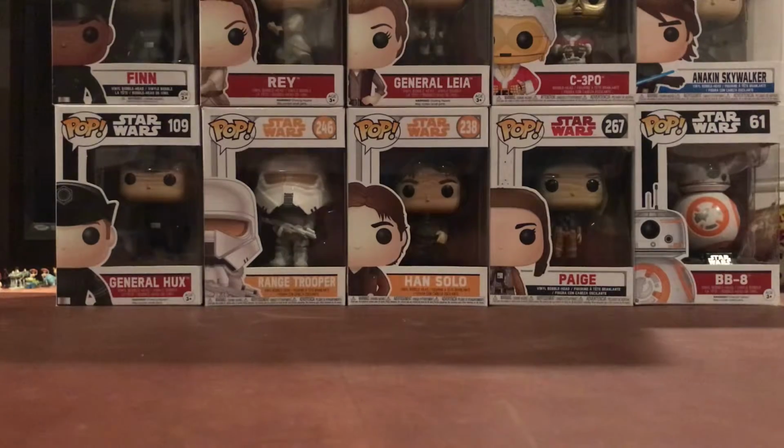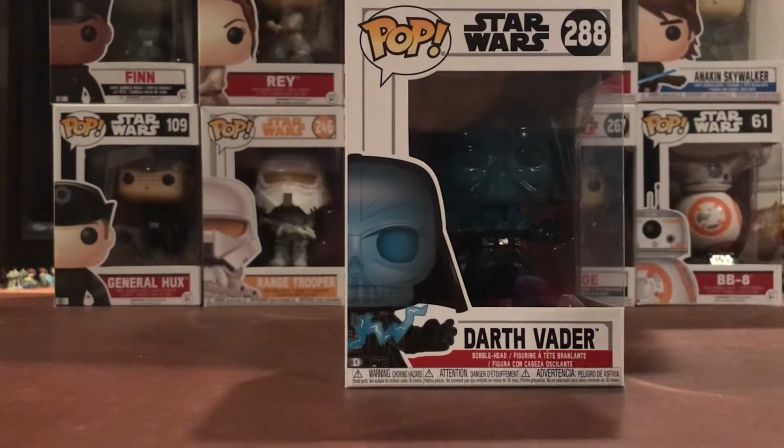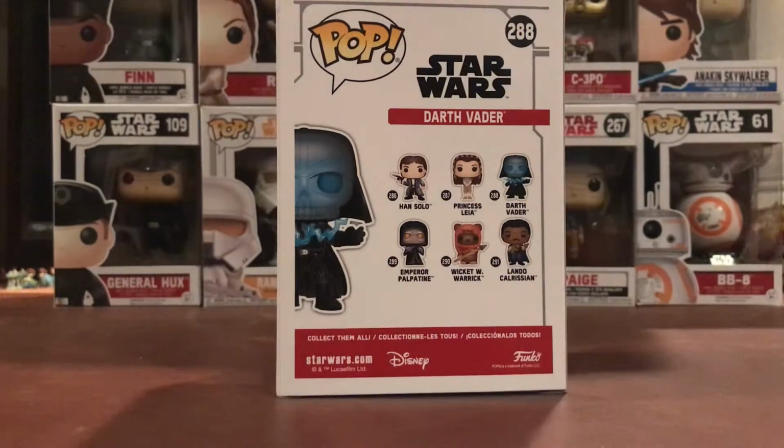The last two Star Wars ones I have, we have number 288, and that's the Darth Vader. This one does not glow in the dark. I tried so hard to find the one like this that glows in the dark. I could not find it. And, you know, I think it's like a Target exclusive.